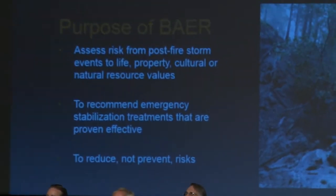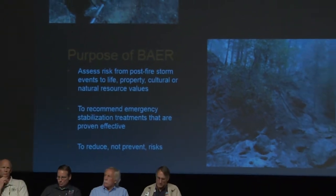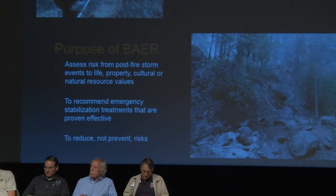So we put together a team. They got together on the 31st, met each other, and then proceeded to hit the ground running. Our job is to assess the risk from post-fire events, be it floods, rockfall, debris flows, and make recommendations to the line officers and kind of beg for money. We've gotten all the money we've asked for.